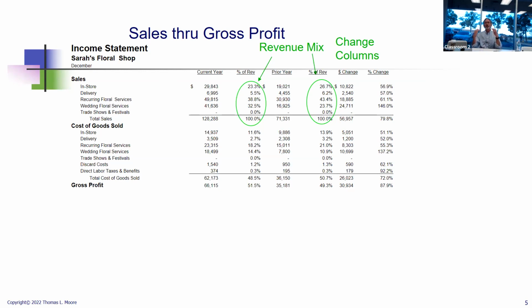So at the top, we have sales. And those sales are broken down by what we call lines of business. So this is a fictional flower shop, and Sarah, the owner of this flower shop, has basically taken each of her lines of business, so in-store, delivery, recurring floral services, wedding floral services, trade shows, and she's broken them out, and in her reporting has separated them so she can see how they function apart from one another, and then how they function together under the total sales figure.